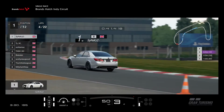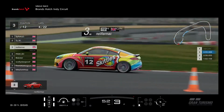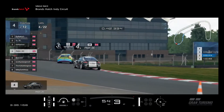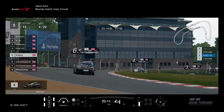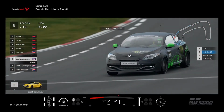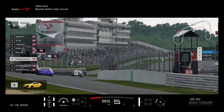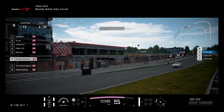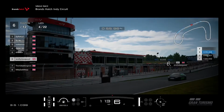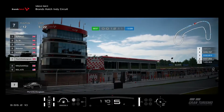He slides his way around the last corner, can have a bit of fun if he wants. TY second in the Hyundai, then it is the Audi of Neil in the Skittles racing car, with Pash in the Derby Rams car in fourth. Fifth is Bidster leading McGann in the Jaffa Gates car, with Scott in his independent monster car in sixth place. He was paired with Domingo at the start of the season, but Domingo has had to disappear for personal reasons, so Scott now on his own for the rest of this season.